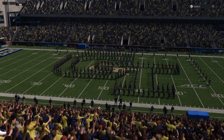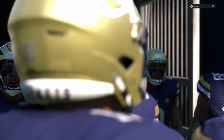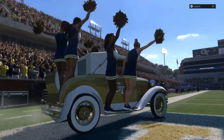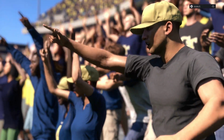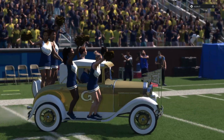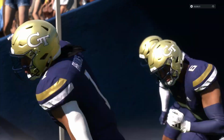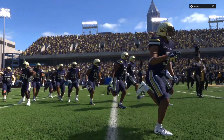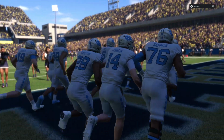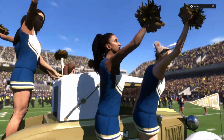Welcome to Atlanta, Georgia, the Flats, Bobby Dodd Stadium, home of the Georgia Tech Yellow Jackets and the Ramblin' Wreck, hoping to rev up that engine. Today, a couple of teams getting set to square off in an ACC battle. As we'll see, the North Carolina Tar Heels taking on the Georgia Tech Yellow Jackets. For EA Sports College Football, I'm Reese Davis, David Pollack, and Jesse Palmer with me. Guys, it's time to get it going.